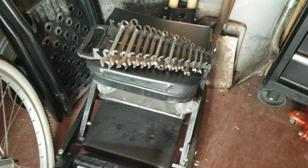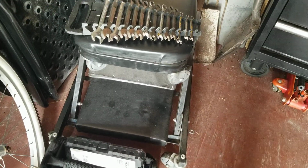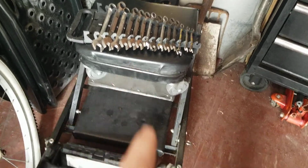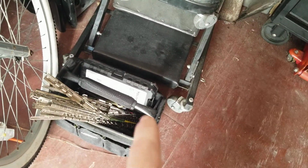I forgot to mention this is a creeper / Z seat my wife got me. Spare wrenches of every size and metric, and then other spare tools and whatnot in that tool bag.